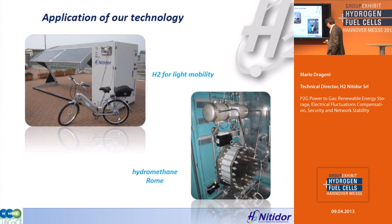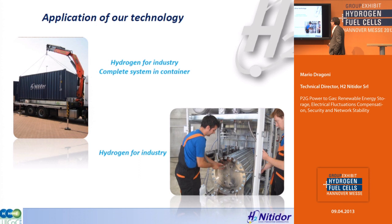So another application is energy storage. We are proposing a special application in a container size. Inside the container, we have an electrolyzer, shown in the second picture, and also the fuel cell. Outside the container, we have a storage.